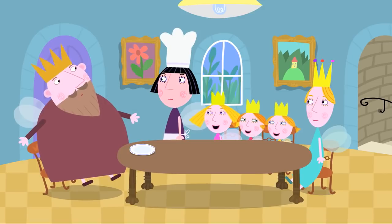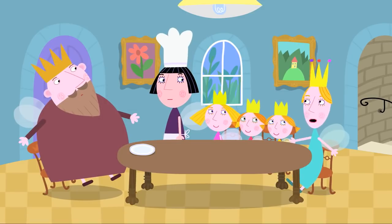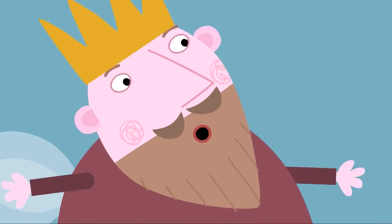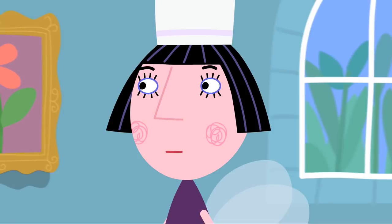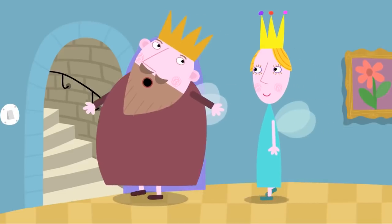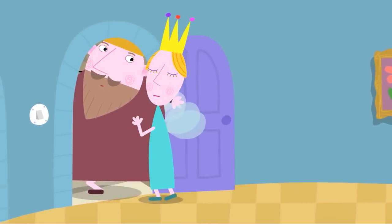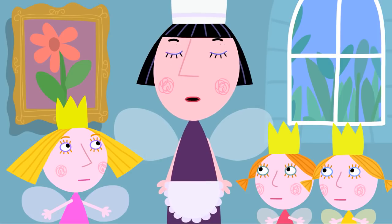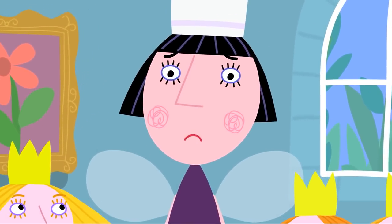Excuse me. It's not just the size of the food, Nanny. Modern cooking is fussy. No problem. Nanny has until tomorrow evening to come up with something. Yes, Your Majesty. Good. That's that sorted. Nanny, what are you going to do? I don't know.